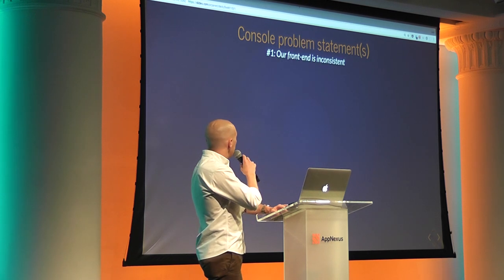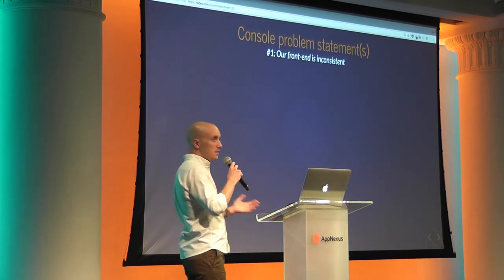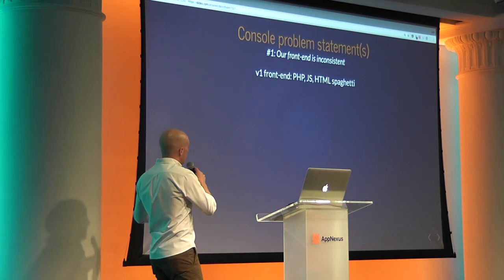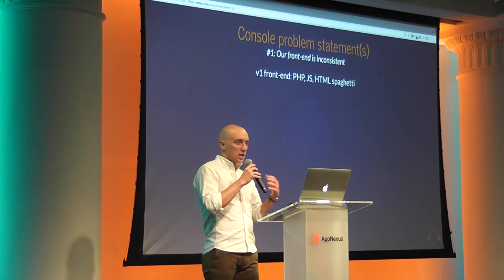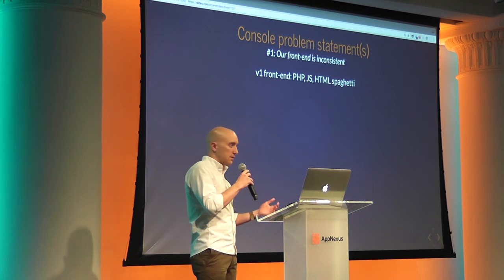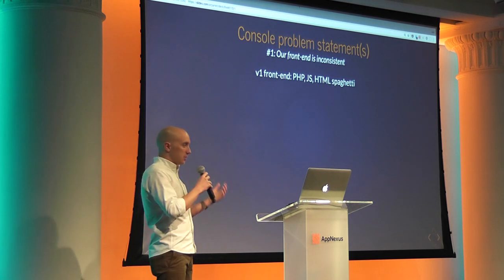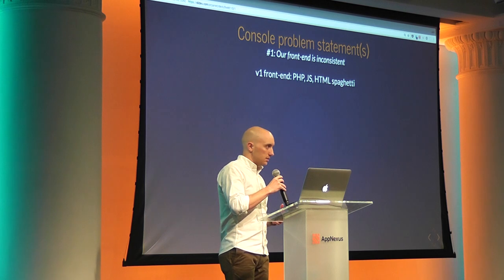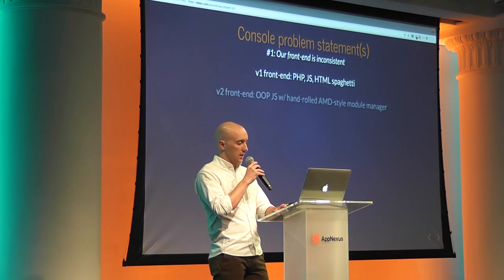Console was in pretty bad shape. And I think it basically had three main problems. The first is that it was really inconsistent. We had part of it, which was this spaghetti of PHP and JavaScript and HTML all muddled together, 15,000 line files, not exaggerating, like 300 line functions. Trying to dig through those and understand what was happening on any given page was kind of a nightmare.